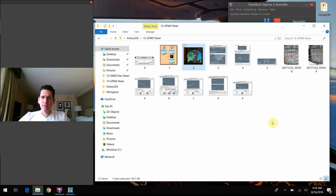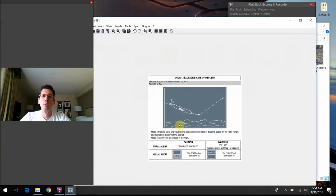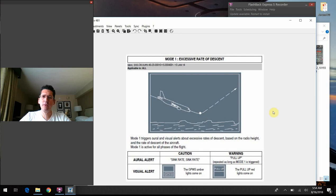But I also want to talk about the GPWS side, where we have these five basic functions built into the airplane. Let's talk briefly about what each of the basic five functions are. We have these different modes that are spelled out in the flight manuals. Mode one is excessive rate of descent. Like I was just talking about a moment ago, if the airplane senses that you're closing too fast with the ground, it's going to give you a sink rate, pull up eventually if you don't do anything. So that's mode number one.